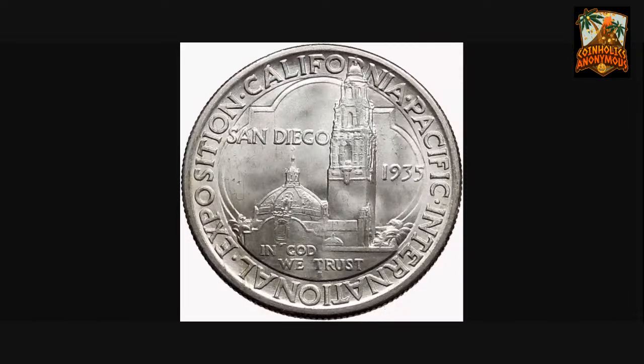So two years minted, the 1935S. There are 70,132. An AU50 goes for $100, and all the way up to $200 at MS66. The 1936D, only 30,092 were minted. An AU50 goes for 100, and an MS66 goes for 225 plus. So this is the California Pacific International Exposition $50. See, it's a mouthful.